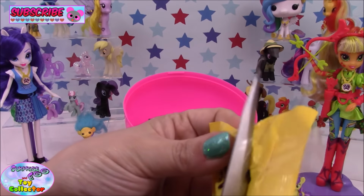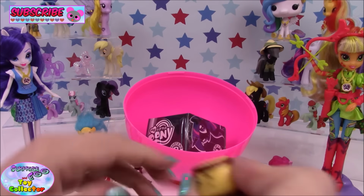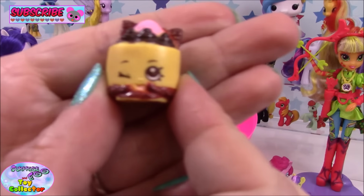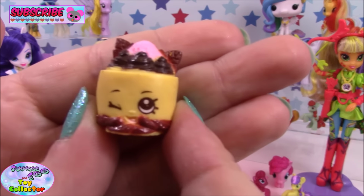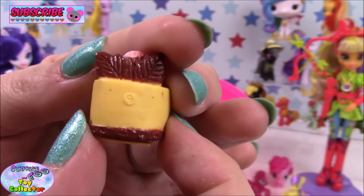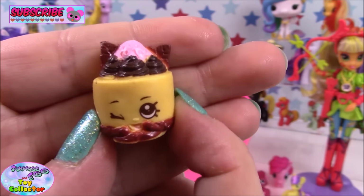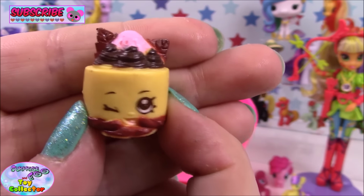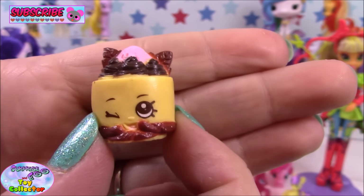And in our blind bag, we have a Choc Frosted Ultra Rare, and this one is Cheese Louise, who is a super yummy cheesecake. Yum, yum. Give us a big thumbs up if you like cheesecake.